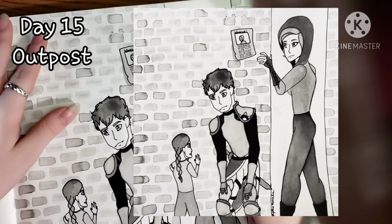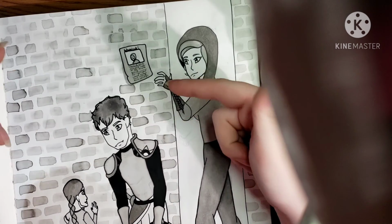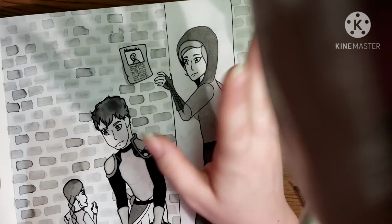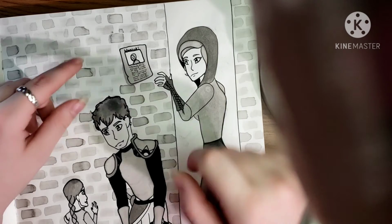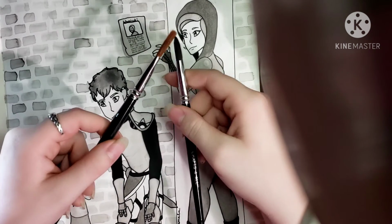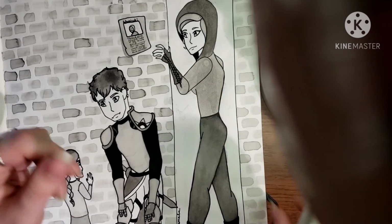So this is Outpost, and I have to explain this one a little. So what my thought process was: this dude is supposed to be the guard, yeah? He's out on watch. He's looking out for crooks, such as this long-legged behemoth of a woman. At this point, I did bring in two different brushes. These two brushes. So, fancy.